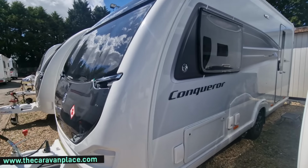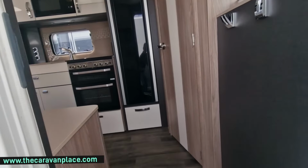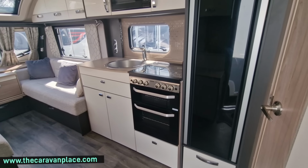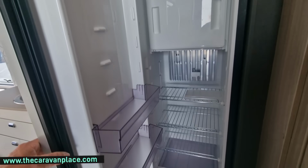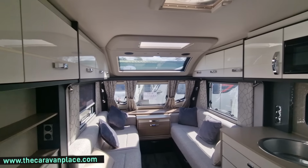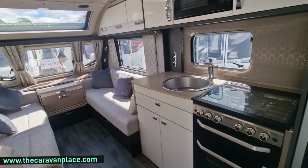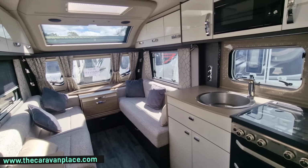Nice Conqueror. So a little 2-berth. Now 2-berths have been a little bit slower, but I got carried away with this. I really liked it. I thought that this was an absolutely stunning 2-berth layout and a nice van for somebody. So as I say, normally we've not been overly keen on buying 2-berths, but I very much like this. I thought it suited younger couples, it suited older couples.